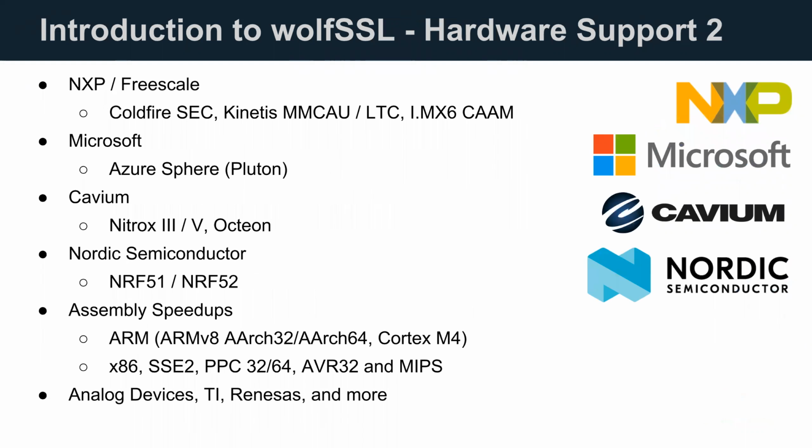Cavium devices, Nordic devices. As far as assembly, on almost all ARM-based architectures we support assembly optimizations if you have a need there, and also on Intel chips, PowerPCs, AVR, and MIPS. And for analog devices, TI, Renesas, and we say and more. I think there's one other one we don't have on the slide deck yet, but you can see that on our website if you go look at that.